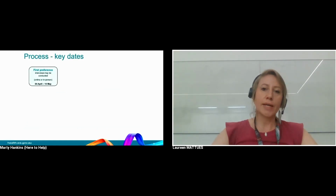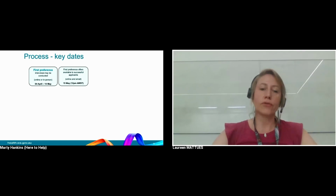Just looking at the different key dates. For GradConnect, we've got 2 different rounds. The first round is going to start from the 1st of April to the 14th of May. That's when health service providers will be able to look at your applications and conduct interviews that will be online or in person. First preference offers will be sent on the 15th of May.